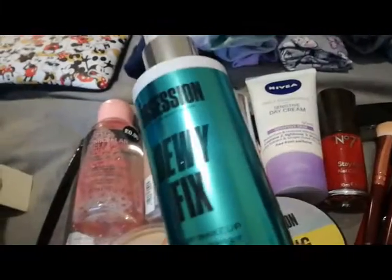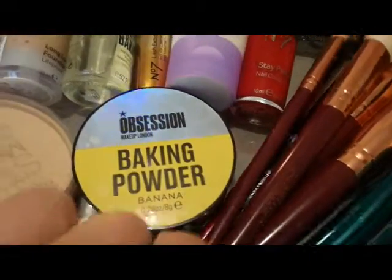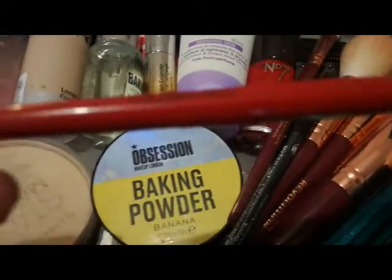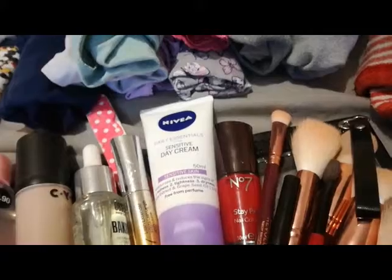This I'm obsessed with. Dewy Fix does a really good job of keeping your makeup on. Really love that. Selection of brushes. I tend to use the Revolution makeup brushes. And this one, where are you, you little beauty? Oh, Smashbox. It's a really nice little sort of blending brush for your eyeshadow.